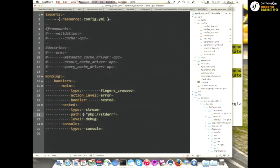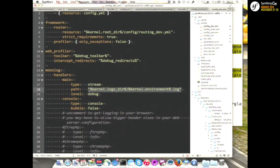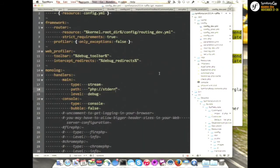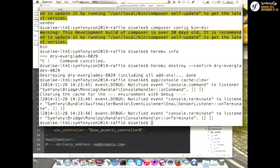The other thing I'm doing in config_prod is logging to PHP standard error. I can actually do the same in config_dev. There we go. And that's pretty much all the adjustments I've had to make for it to run on a platform. And now I should be able to take this and deploy it to Cloud Foundry, to Heroku, to any platform that follows 12-factor principles, right?